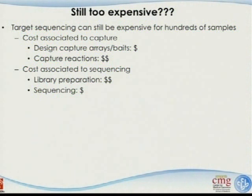And there's a cost associated to the sequencing as well, okay? For the real sequencing part, it's not too expensive, although there is a cost associated to that. However, the library preparation is very, very expensive. It's still a couple hundred dollars per sample, even for the reagent cost. So adding this together for each sample, exon sequencing still costs us about $1,000 to $4,000, depending on the amount of work you are going to do.